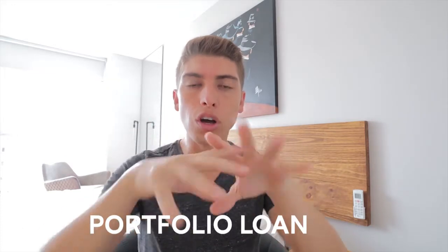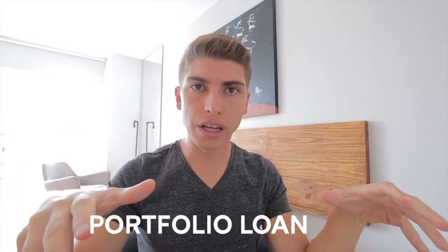And then this portfolio loan would be one loan with one bank, and it would oversee all of the different portfolio assets. So if it's 10 different houses, then it's 10 different loans consolidated into one called a portfolio loan over all of those 10 assets. It's an extremely powerful thing.